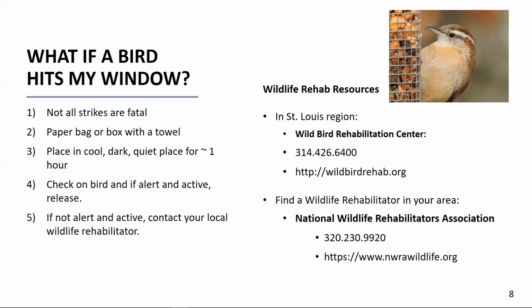And so if you do find a bird that's stunned but still breathing, what you can do is take that bird and place it in a large paper bag or box with a towel underneath it. Now, it's important to pick a bag or box that is closable so we don't have our bird flying away, but also has air flowing through it so that the bird has enough oxygen.